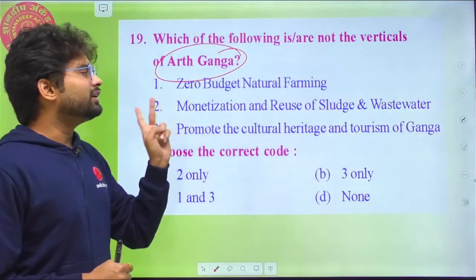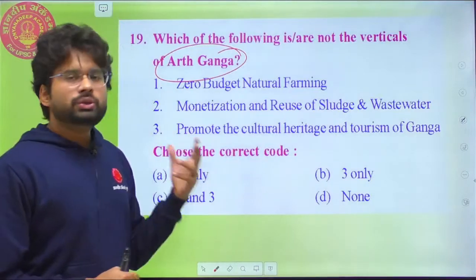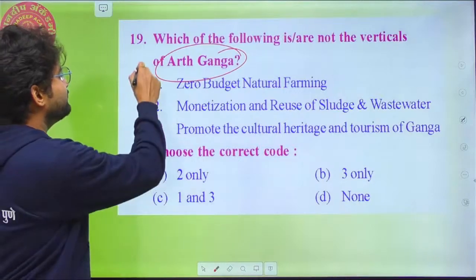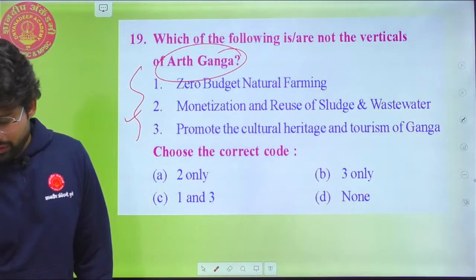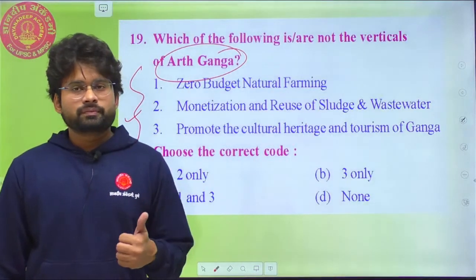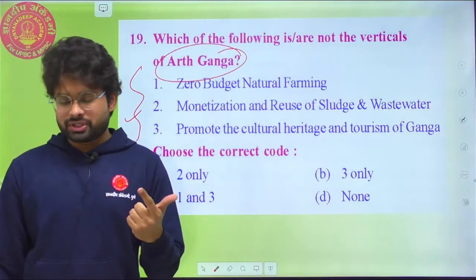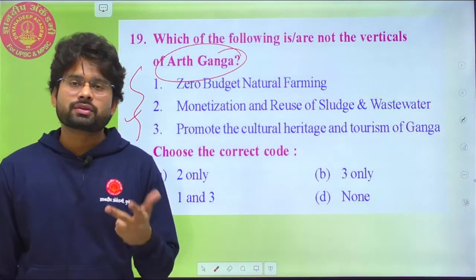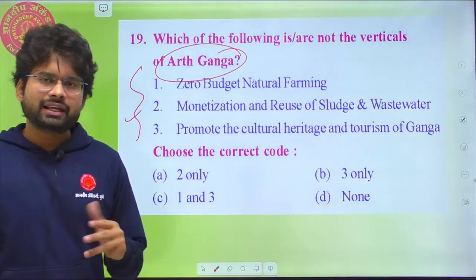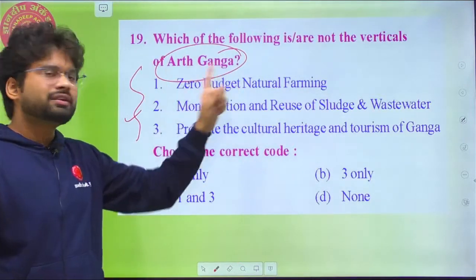Second is monetization, reuse of sludge. Yes. Promote the cultural heritage and tourism in the Ganga. This is also a vertical of the program, where 3 have been given. Let's list the remaining 3, by the way. Livelihood generation, the 4th vertical of Earth Ganga. Then public participation, and the 6th is water governance. So livelihood, public participation and water governance are the 3 different areas. Other than these 3, total 6 areas are going to be covered in Earth Ganga.